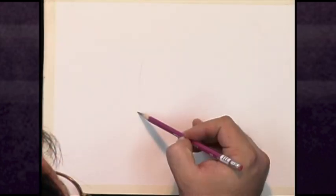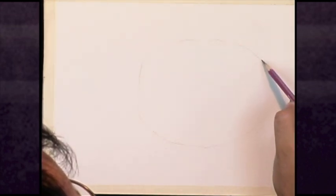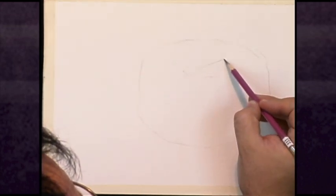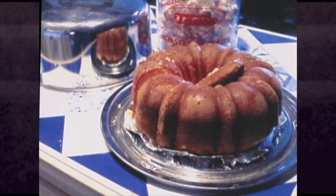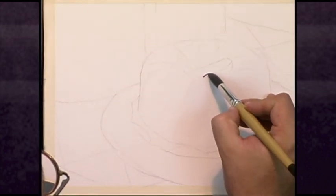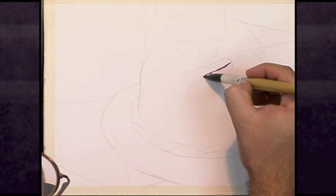We started out normally, like we always do, taping down the edges to have a nice clean white edge when you get through with the painting. It will make it look as if you've got a little frame to it, even if you haven't framed it. Have a little white edge, and just some very basic rough sketch in pencil. Not going to overdo the sketch. We want to get to the painting part as soon as we can.